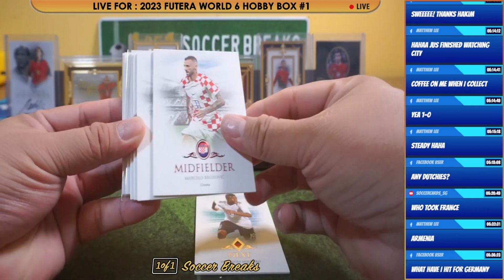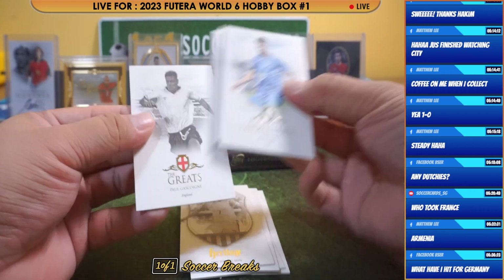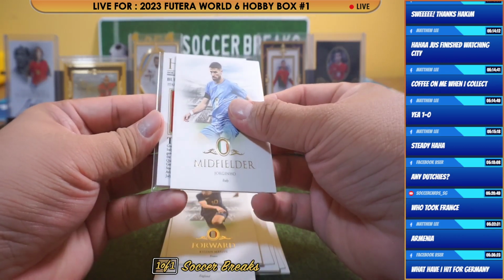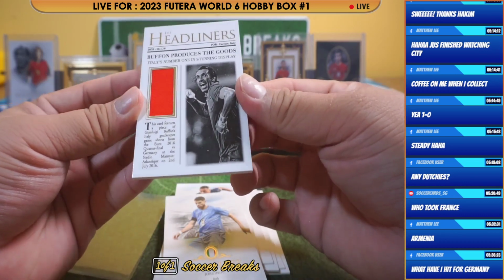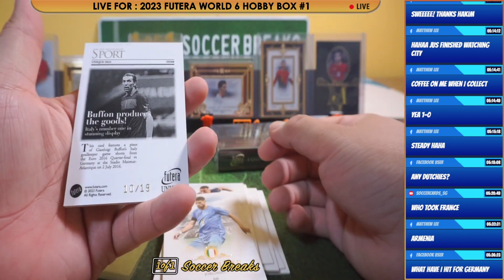Alright, Mokoko, Brozovic, Koulibaly, Son Heung-min, Jorginho, Paul Gascoigne, Kylian Mbappe, and... Oh, this is interesting. I like this. How about the headliners for Italy? Oh, this card is nice. I love this card. 10 of 19.